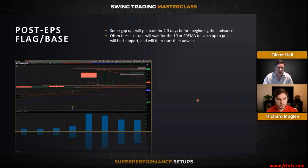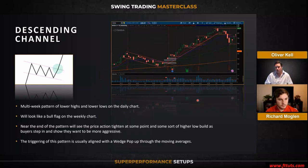Okay. All right. So next would be the descending channel. I actually think this is, outside of that kind of post earnings per share flag, I think this might be my favorite pattern. So this is a multi-week pattern of lower highs and lower lows on the daily chart. It'll look like a bull flag on the weekly chart, right? So think about a 3 to 5 bar pattern on the weekly is a bull flag, but then on the daily, it's a descending channel.